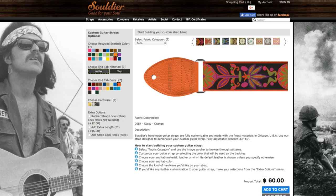Now, the leather ends of these straps are super supple, so they fit around an end pin jack really well, or an enlarged strap button, so that's really awesome as well. Now, I've actually had the privilege to know Jen Tabor, the founder of Soldier Straps, since I was in Chicago. She's an acquaintance of mine because she used to hand deliver the straps to the Old Town School when Soldier first started, and now it's so cool to see how the company has grown.